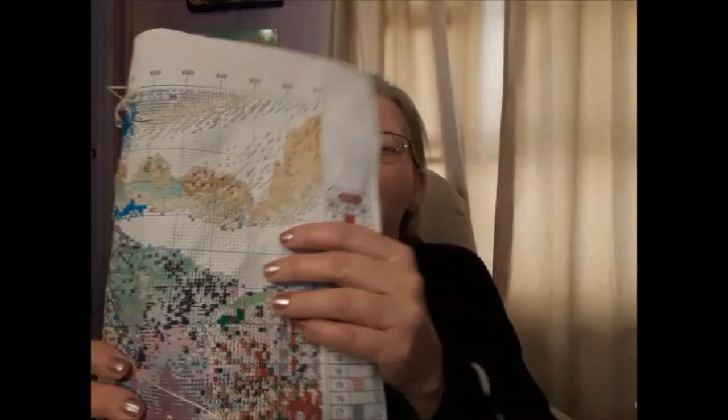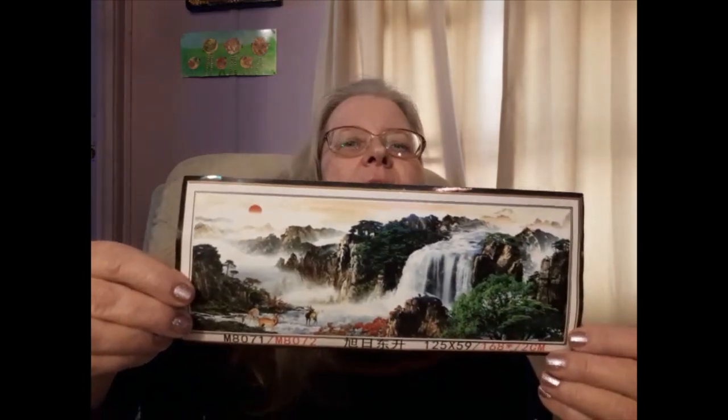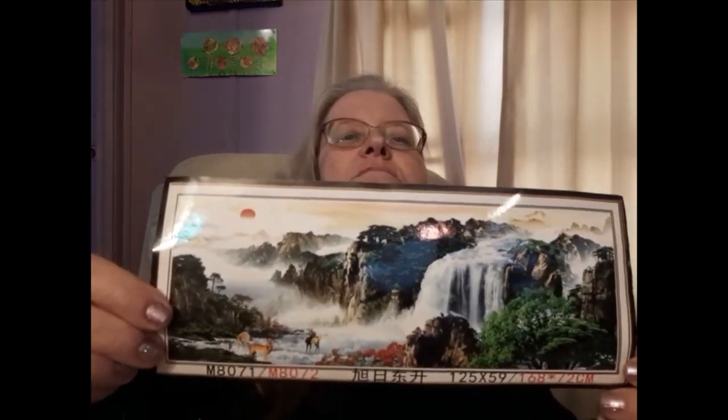And I worked on the live one. I don't have a picture of it right here. I'm so sorry. I don't think I can reach it. Maybe I can. Let me show you the picture. This is the waterfall picture that I got from my friend Ava. Isn't it beautiful? Just stunning.